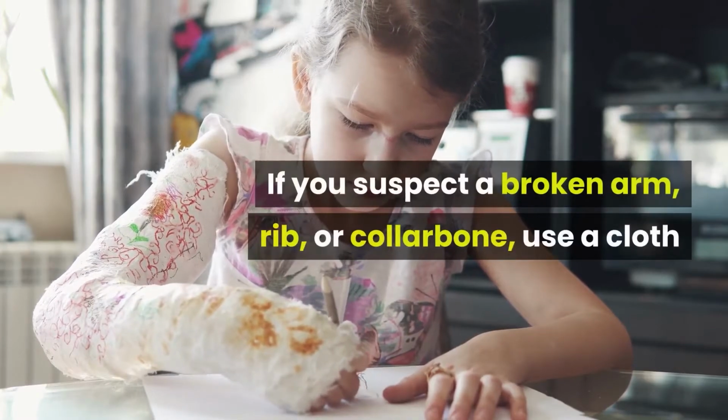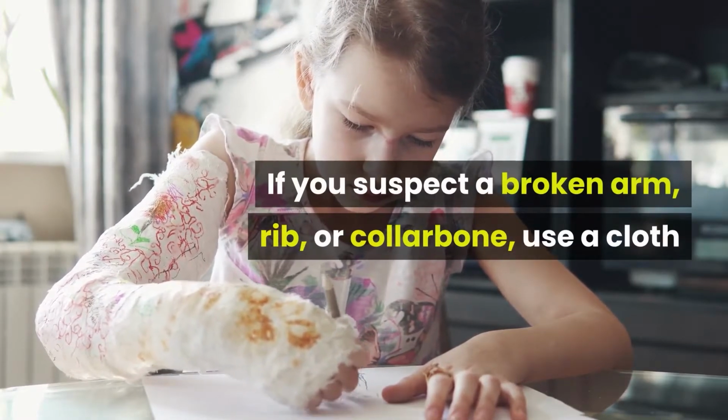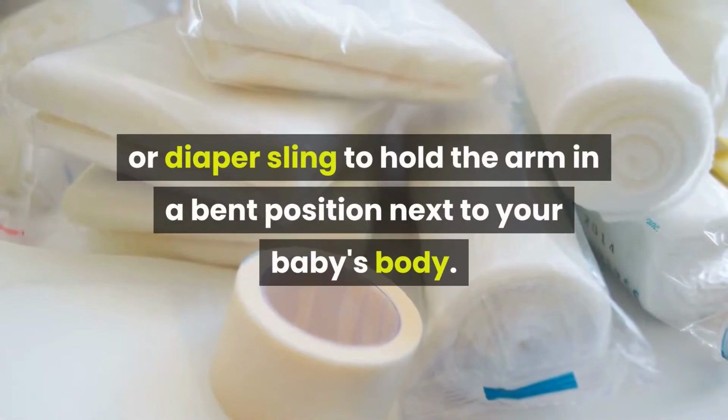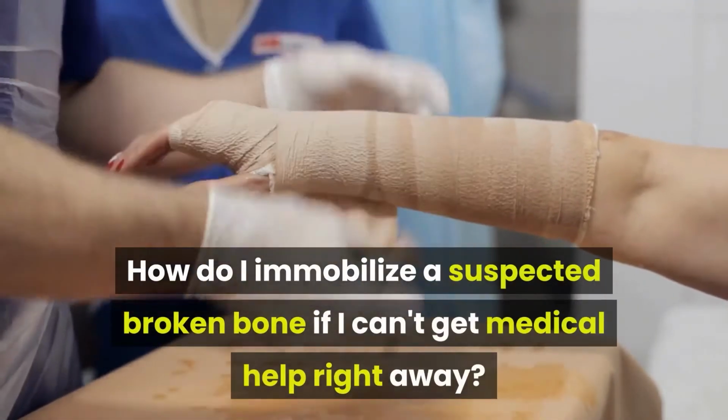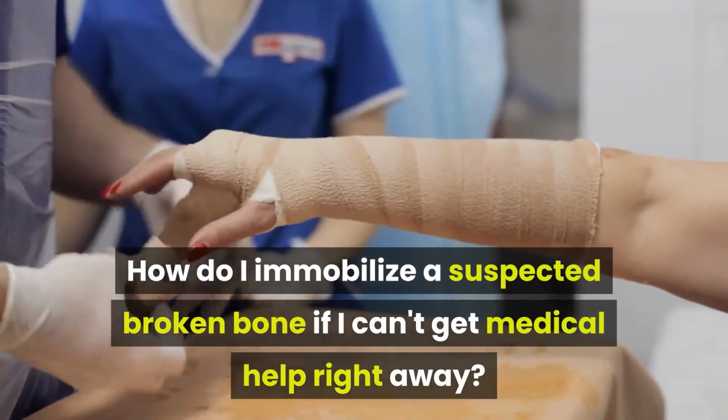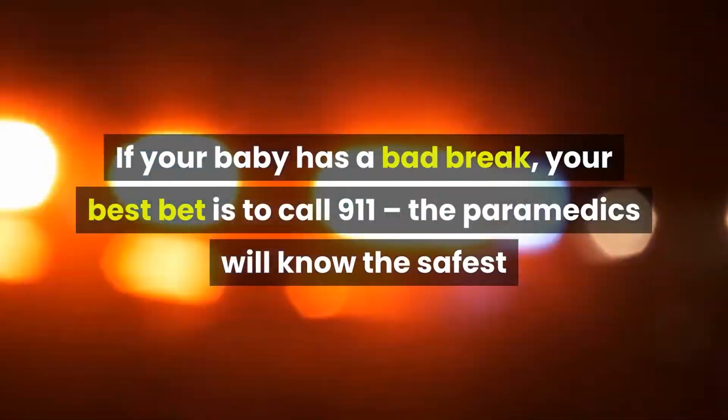If you suspect a broken arm, rib, or collarbone, use a cloth or diaper sling to hold the arm in a bent position next to your baby's body. How do I immobilize a suspected broken bone if I can't get medical help right away? If your baby has a bad break, your best bet is to call 911.